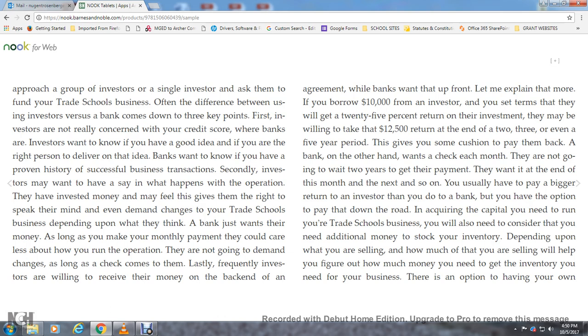Secondly, investors may feel that because they have invested money in the operation, they have the right to speak their mind and even demand changes for the trade school business, depending upon what they think. A bank just wants its money as long as you make your monthly payment. They could care less about how you run your operation. They're not going to demand change as long as the check comes in.